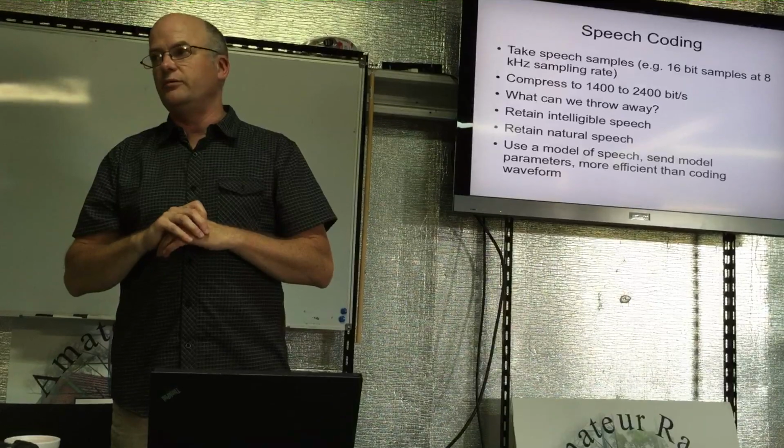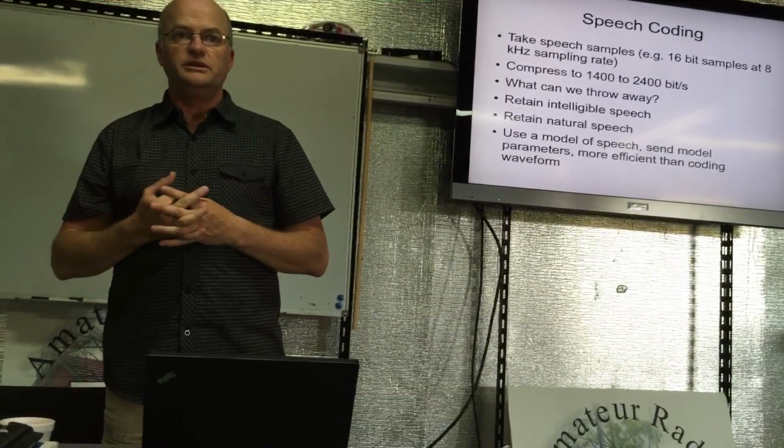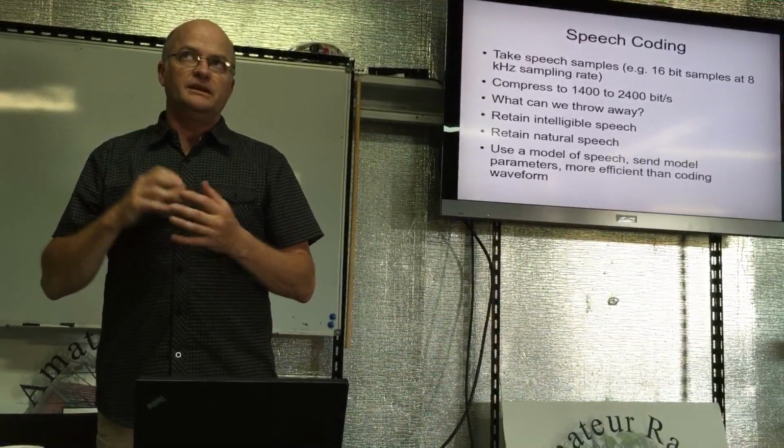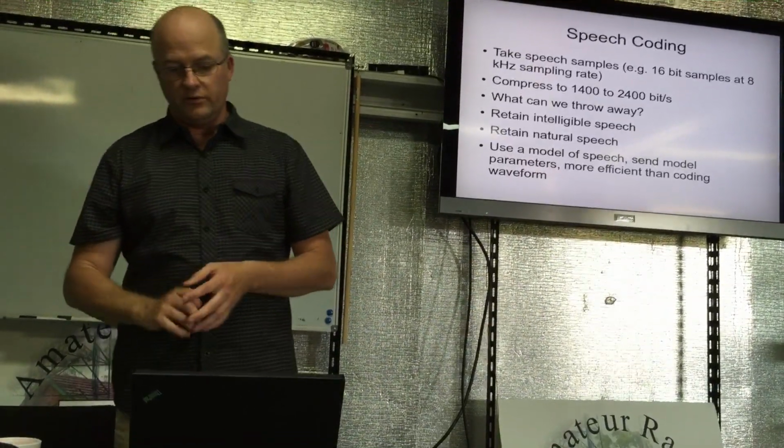And it turns out when we use model-based speech compression, sending these model parameters over the channel, you get a much higher compression rate than a waveform coder. It doesn't sound quite as good as a waveform coder, but you get better compression rates, and that's what we're all about for our application.